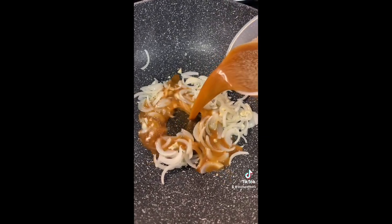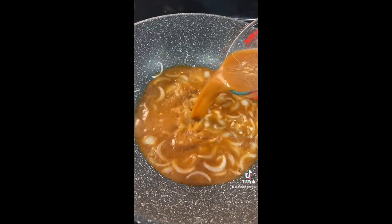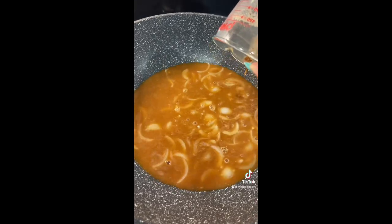And then go ahead and add in the sauce. I'm putting both of those in there. You're going to bring this to a boil.